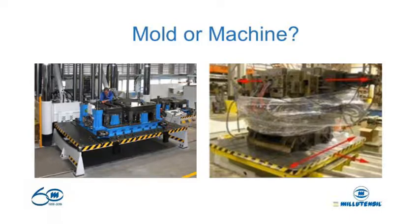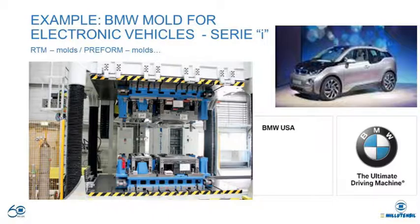Here you have a nice example of how complex a mold can be. This is a mold by BMW. You see this picture. Here you have all the Stäubli multi-connections on the bottom and on the top. So everywhere you have connections, you have hydraulics, you have electrical, and it can be very, very complex.